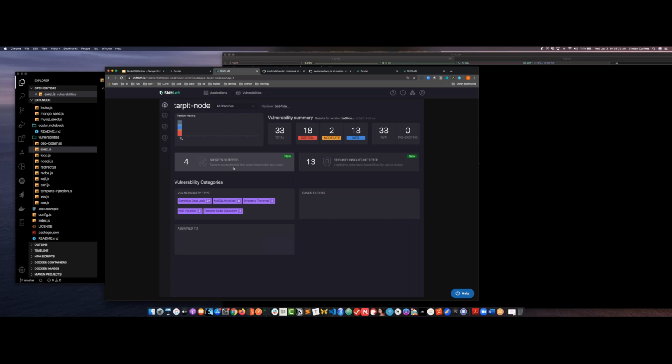And you can take all of these insights, plug them into your Jira and other ticketing systems, or directly hook it into your GitHub issues so that it becomes a very dev-centric tool and provides you enough information with high precision so that you're not wasting time sifting through false positives.